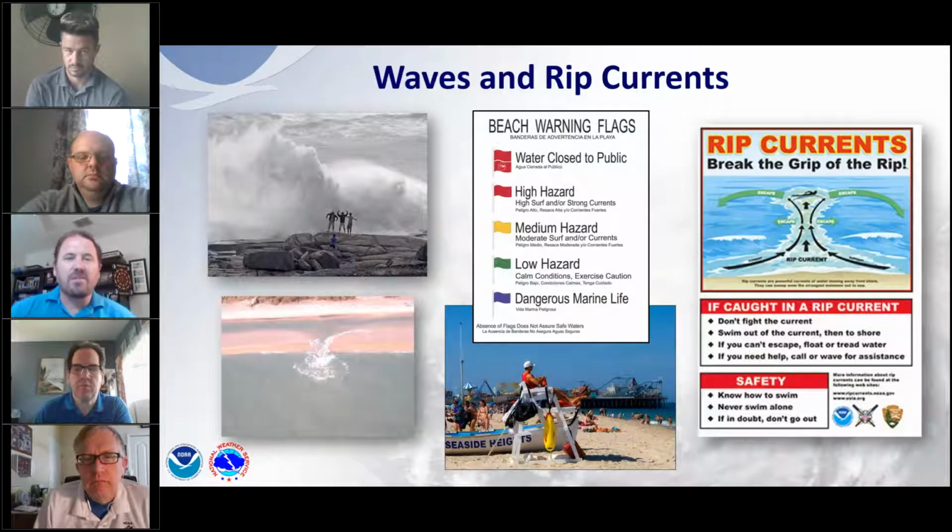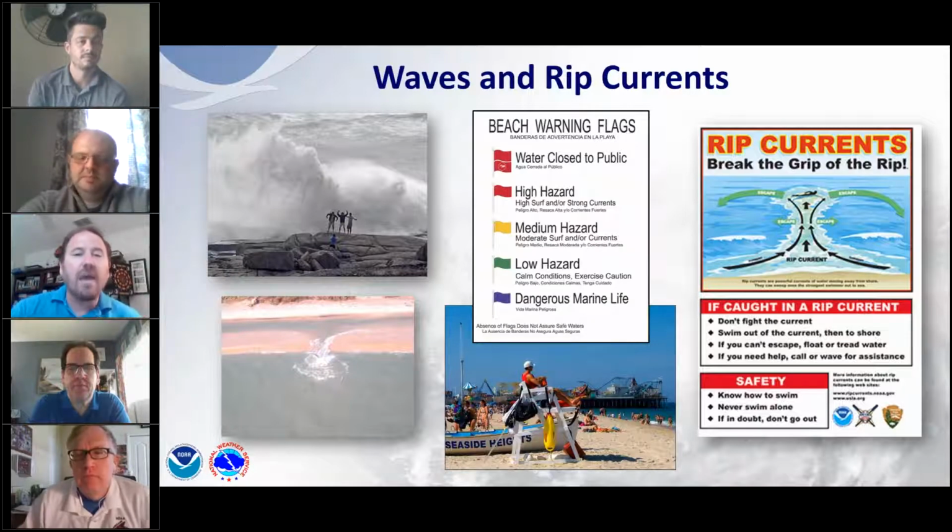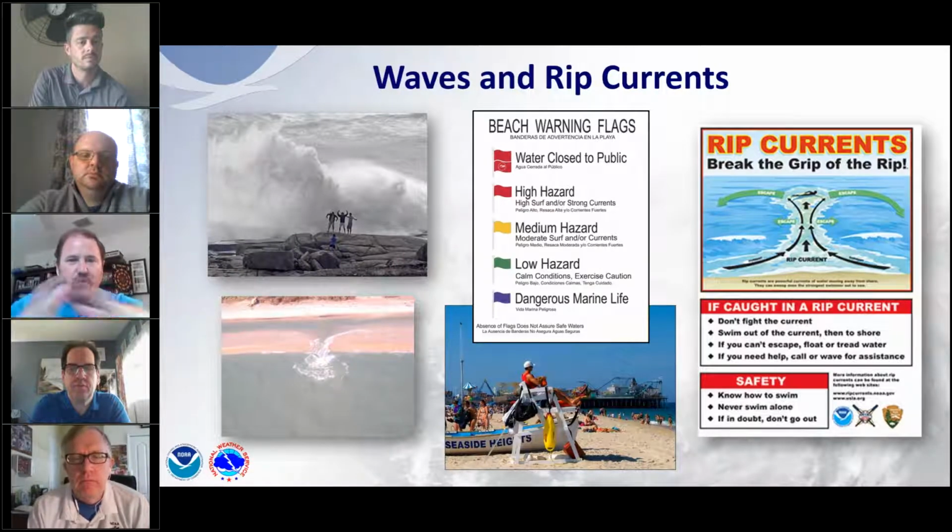And waves and rip currents. This is a very interesting hazard because the storm could be a few hundred miles offshore. The storm might not even be threatening to hit your area. However, what these storms do, it's like dropping a rock in a swimming pool. It creates these ripples of waves called swell that move to the coast. When these larger waves reach the coast, they can break along the beaches.